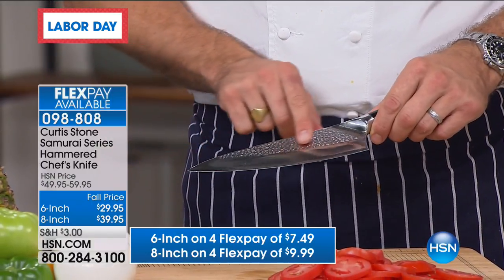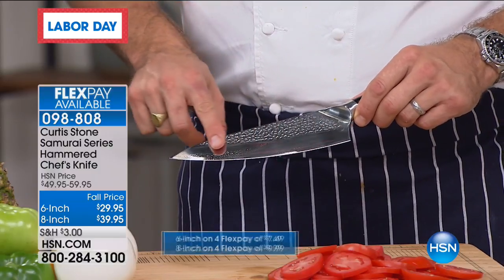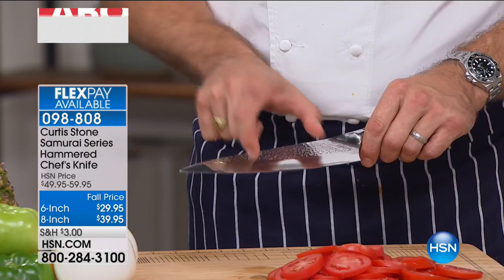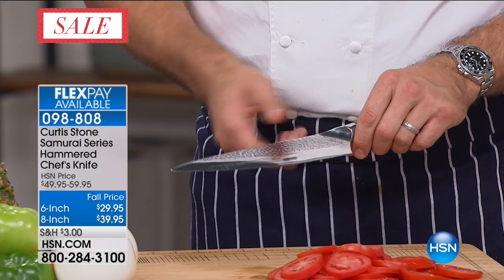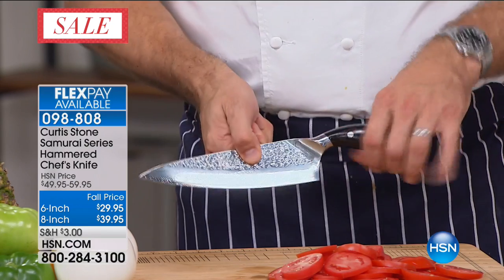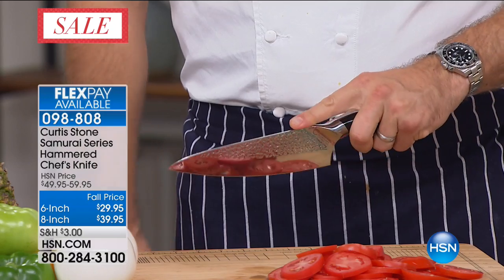You can see this hammered finish. That's sort of distinct from that region. I love that hammered stainless look. We've got three parts of the blade: the tip, the midsection, and what we call the heel. Now, the heel is really used for chopping, all right? But a lot of people hold their knife like this. Some people hold their knife like this. Some like that.